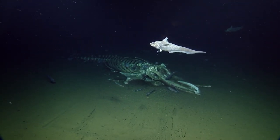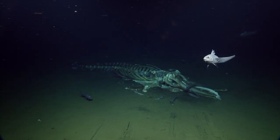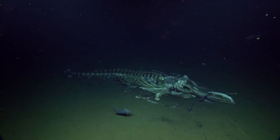We did not find this whale fall on porpoise. While we're at this end, could we zoom in on the baleen a little bit? Thank you for your clever joke. Oh, you're still shaking off.